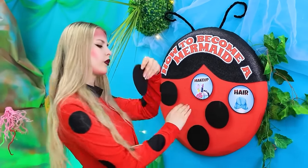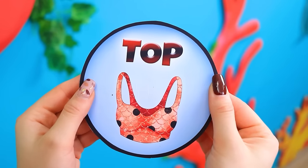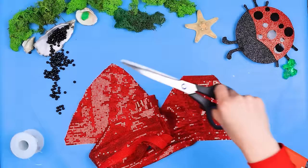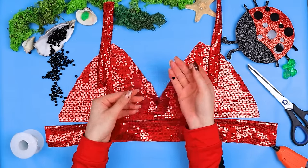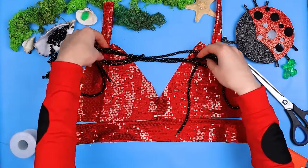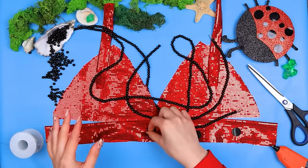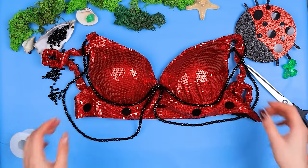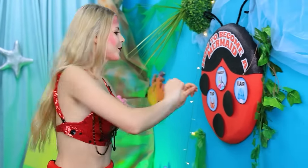What's next on the list? Ooh, the mermaid top! What should I use for it? Exactly! I have some fabric! Let's decorate it with sequins, like the fish scales. Remove anything we don't need. Connect the forms to each other. Something's missing. Let's connect the black beads together. Great. Now we can add my black spots. I need more spots. I think that's enough. It really suits me!